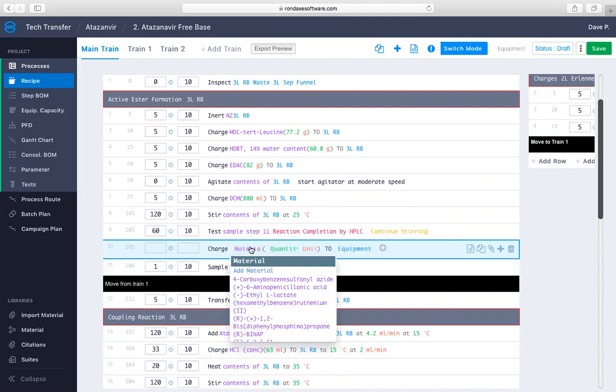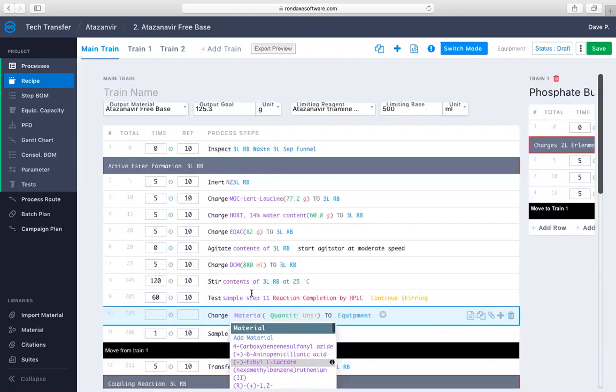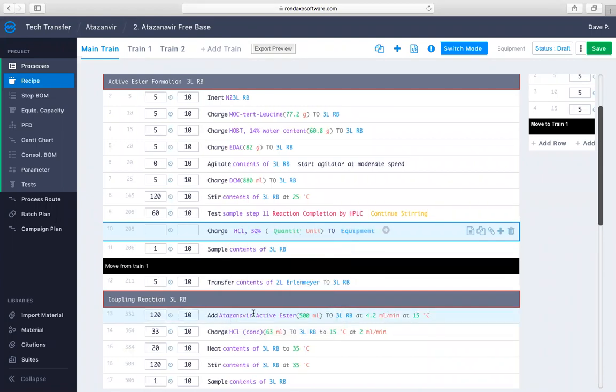Now, with the pull down tabs and all of the database materials that we have, there are 3 ways that we can do this. One is we can cycle through this and pick the exact material that we want. The second thing is that we can type HCl in here because we know we want it, and it gives us a load of options. Let's just choose the 30%. Again, not real numbers.